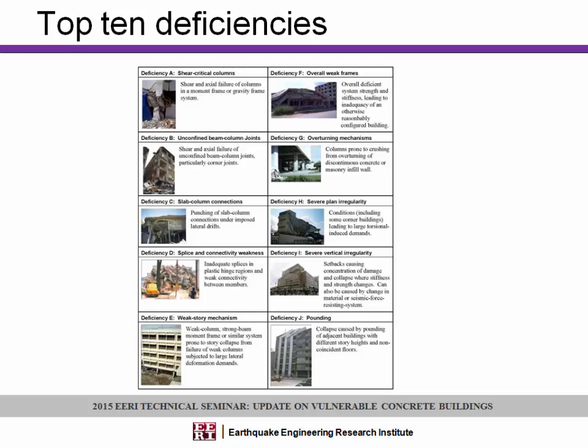One of the things we did first, and Jack Maley was sort of the ringleader, is we had a little survey, and we talked to engineers, and we said, let's try to come up with the top 10 deficiencies that we would worry about most in concrete buildings. And so that was one of the very initial efforts that we put together with the Concrete Coalition. And so you say, well, what is a Concrete Coalition? What does that mean?